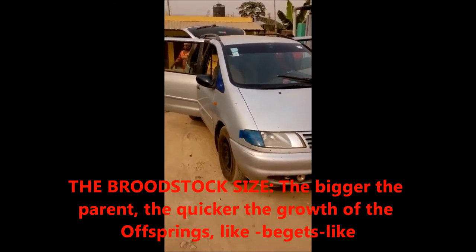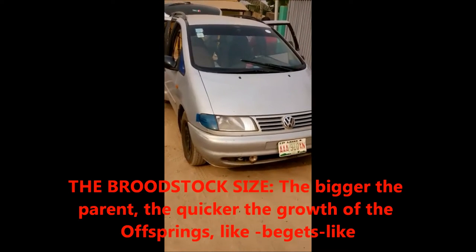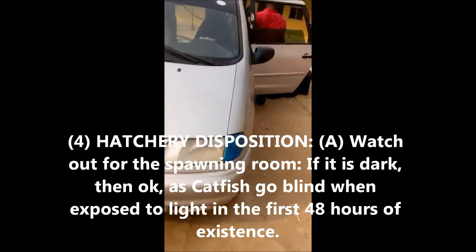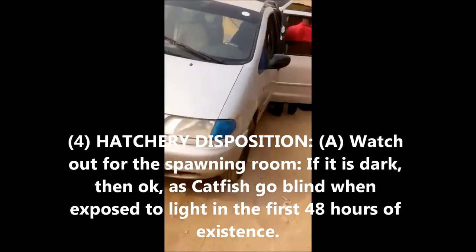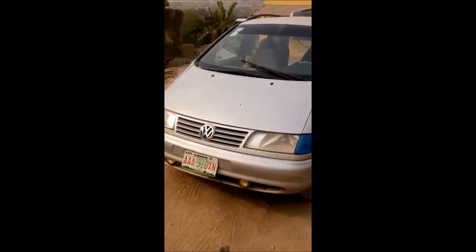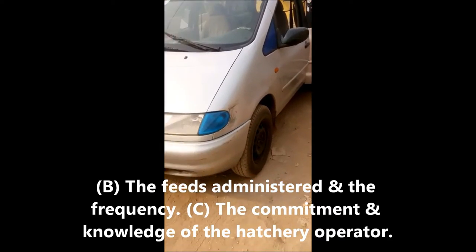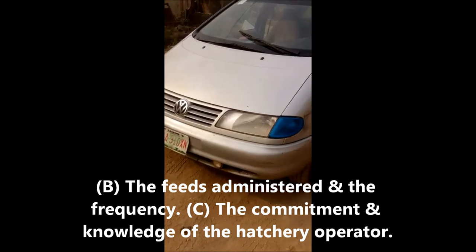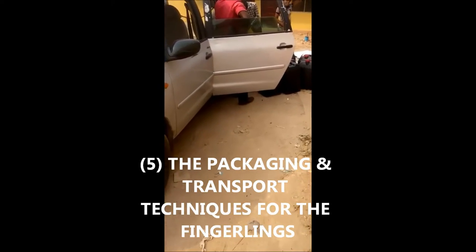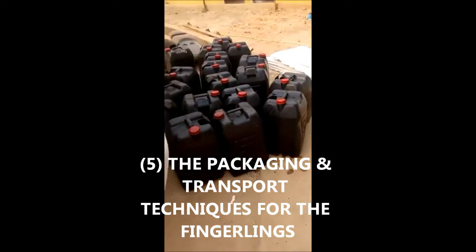This is a typical vehicle that's designed to take almost 20 kegs of 50 liter containers, reserved to take catfish babies from Lagos to Sokoto State. This particular one is, I think, a Volkswagen brand, but the Sienna minivan can do the same thing too. Now we have in here 20 kegs to take about 500 fingerlings at a time.